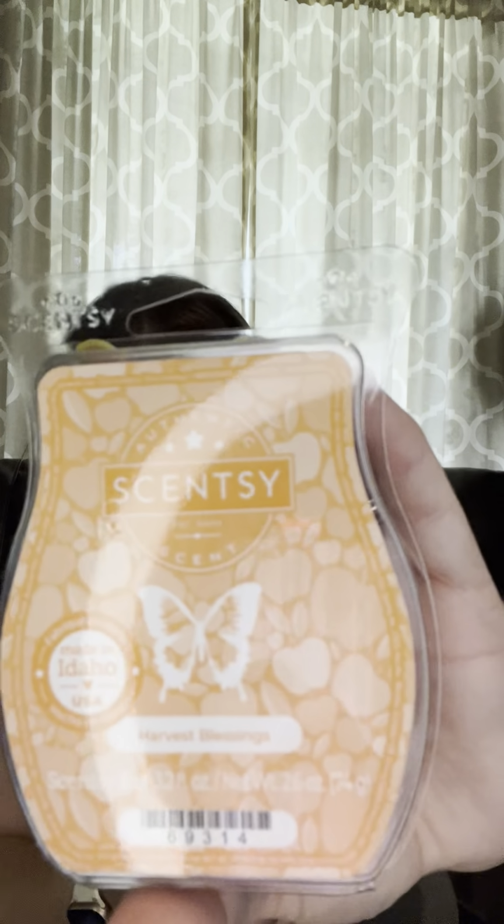Something in here is a very, very strong scent and I don't know which one it is, but hopefully we figure it out here. So this was a 10 bar bundle. And I want to say it's like fall harvest or something like that. So let's start off with this one. Oh, I don't know if I'm going to be able to wear my glasses with the ring light on. Harvest Blessings was one of the bars. I don't know that I've ever had Harvest Blessings.